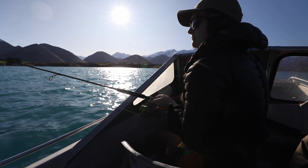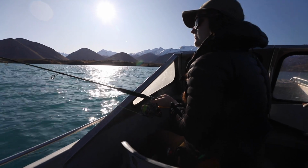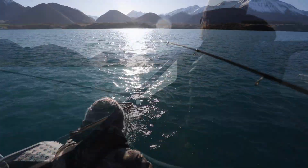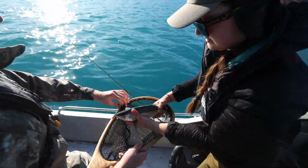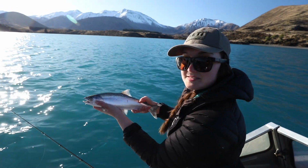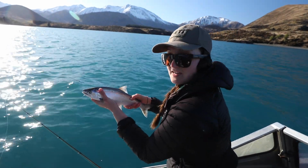If you're new to trolling, then I'd recommend getting a downrigger setup or use a lead line, as you're going to want to get your gear down deeper, as your lures simply won't get down to those depths, as Lake Coleridge is very deep. Nice wee salmon there, and we're just going to let this little guy go.